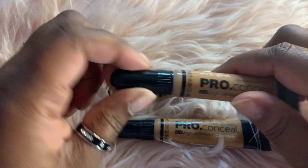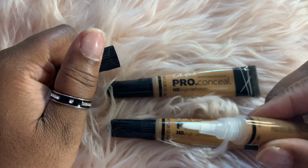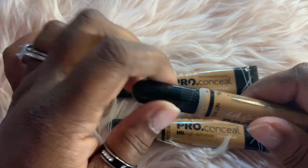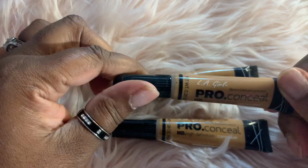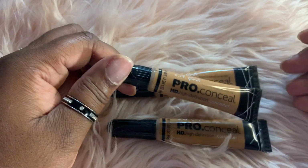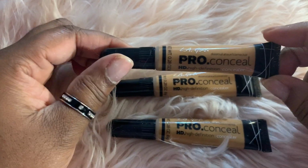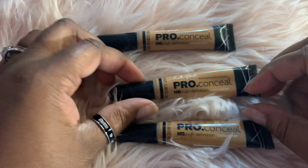And I know a lot of people love it because it has a little brush on the end, and you squeeze it and the stuff comes out and all that kind of stuff. But it doesn't compare to the Shape Tape. The Shape Tape is on the high end, but the LA Girl Pro is on the more affordable. I've only been able to find this in my drugstore.